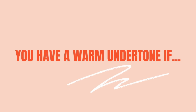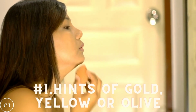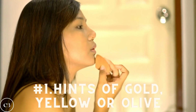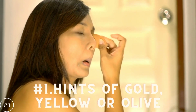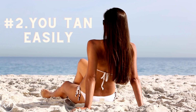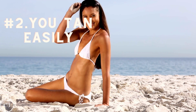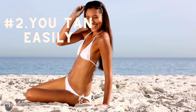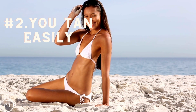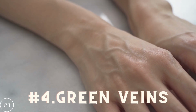You may have a warm undertone if you have hints of gold, yellow, or olive in your complexion. And warm undertones also tend to have darker features such as darker skin, darker eyes, and darker hair. Next, if you tan easily, it's likely that you are also a warm undertone. People with this undertone are so blessed because they can step out on a beach and get a perfectly even and bronzed tan.